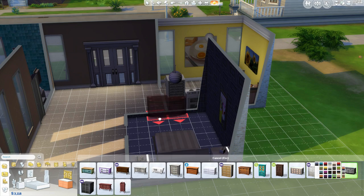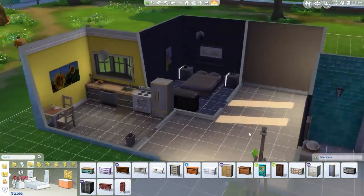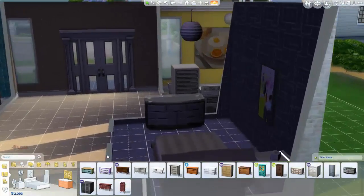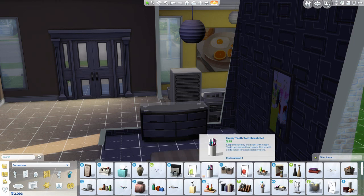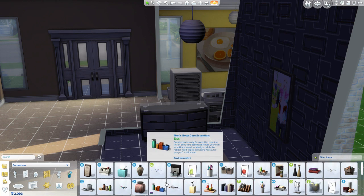Okay, so let's try this. This is gonna be a good one. Okay, so just a very nice dresser. I want to put some accents on here, obviously, and we're blowing a lot of money, but I don't care. I just want Casey to be happy.